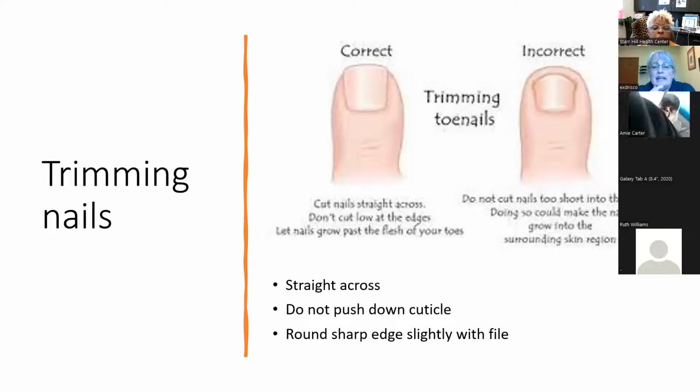All right, when you're trimming your nails, the shape is really important. You can see in the picture on the right, this incorrect one, as this nail grows out on the sides, it could dig into the skin there on the side. So you want to let them grow out till they're just barely past the end of where it meets the skin, and cut them straight across and use a nail file to just slightly round those edges so there's nothing sharp to catch on your other toes.